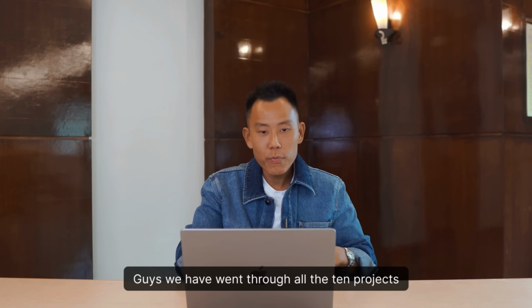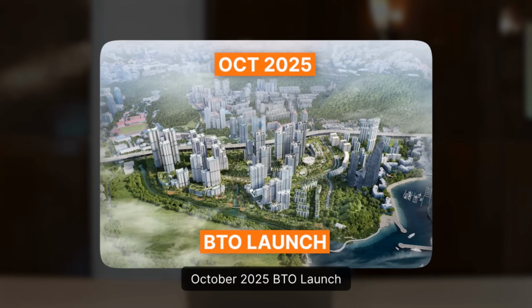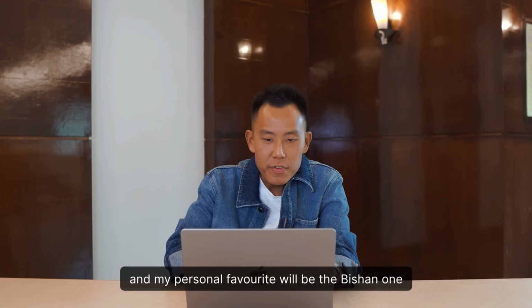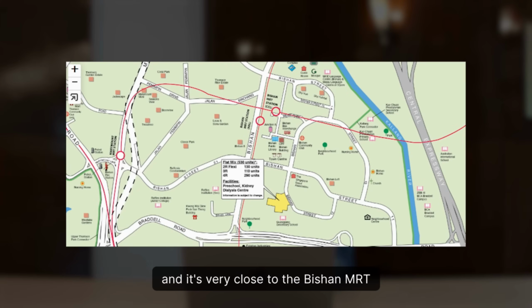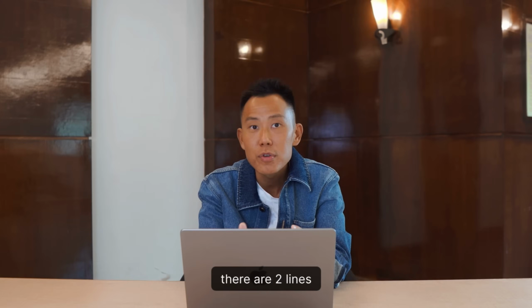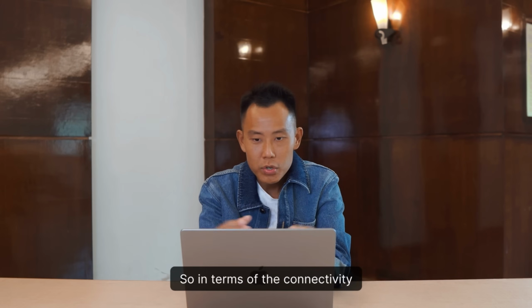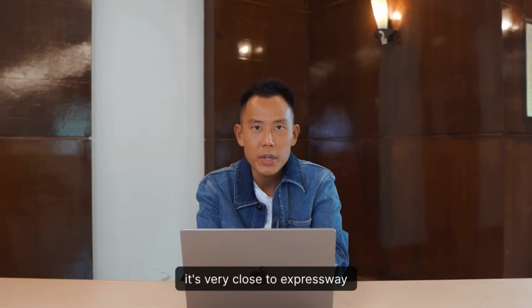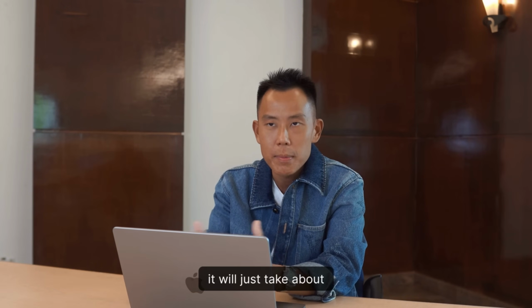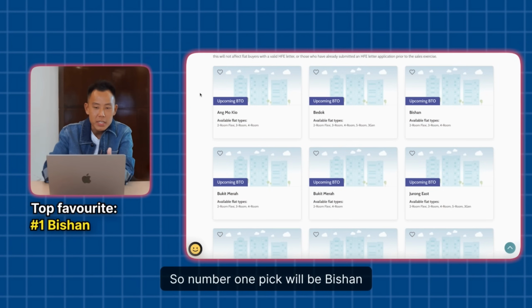Guys, we have gone through all the 10 projects that are going to launch for the October 2025 BTO launch, and my personal favorite will be the Bishan one. As I mentioned, because it's going to be near 2 shopping malls and it's very close to the Bishan MRT. And we must know that at Bishan MRT, there are a few lines. There's the Circle Line, there's the North-South Line, and there's also a bus interchange. So in terms of the connectivity, even if you are driving, it's very close to the expressway. And let's say if you were to drive to the city, it will take less than 15 minutes to reach the town area. So number 1 pick will be Bishan.